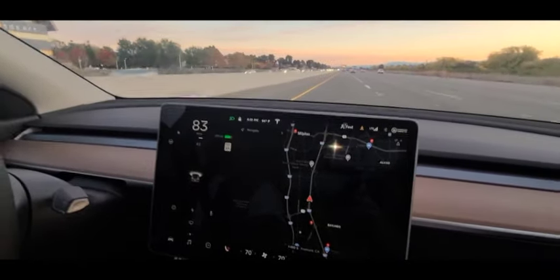So 0 to 60 miles in 3 seconds. This is amazing. So wonderful driving this car.